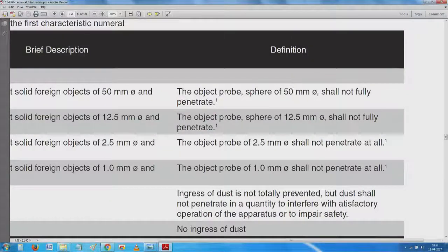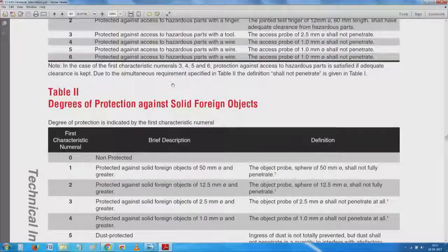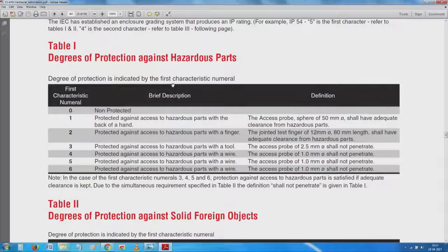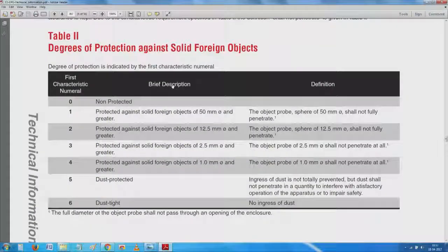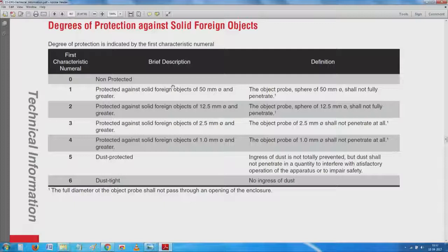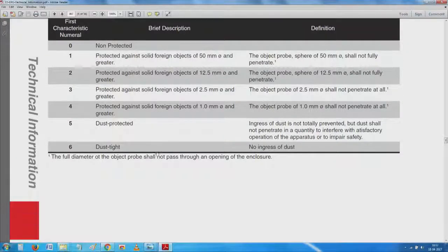So as we go back here, you will notice that slowly, again hazardous parts, again solid foreign objects. So we have this once again: protected against solid foreign objects of 50 millimeters, protected against 12.5, and then against this thing, and finally dust protected and dust tight.